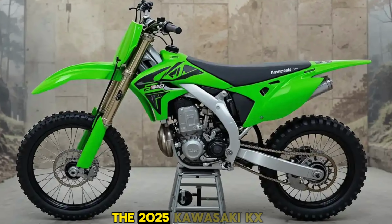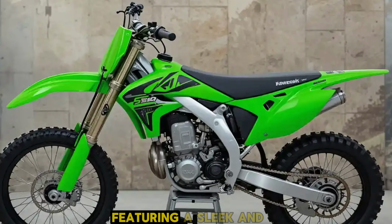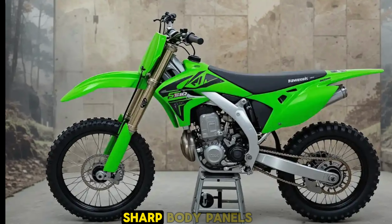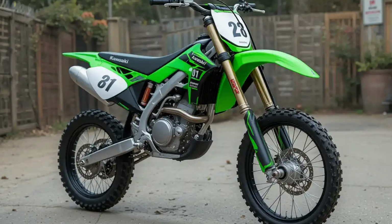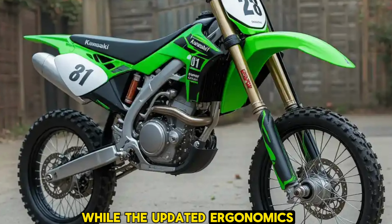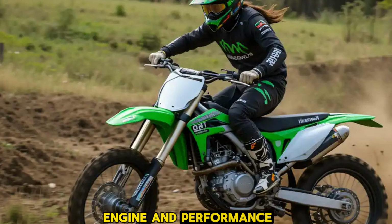The 2025 Kawasaki KX 500 retains its aggressive motocross styling, featuring a sleek and lightweight frame for enhanced agility. Its bold green and black color scheme, sharp body panels, and new graphics give it a modern, race-ready look. The slim design improves rider movement and control during high-intensity off-road rides, while the updated ergonomics ensure a comfortable grip and better stability. Engine and performance.